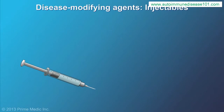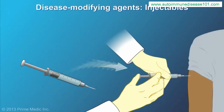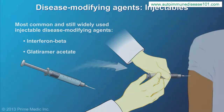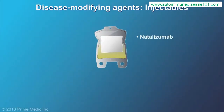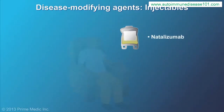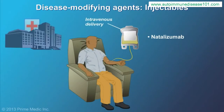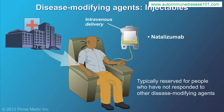The first generation of disease-modifying agents need to be injected and are still widely used. These include interferon beta and glatiramer acetate. Natalizumab is another injectable medication. However, it needs to be delivered intravenously. This means going into a clinic to have it administered by a healthcare professional. Usually, it is reserved for people who have not responded to other disease-modifying agents.